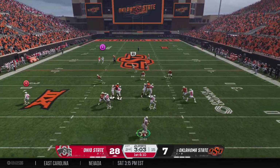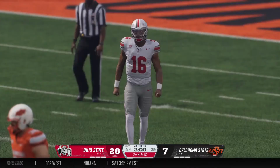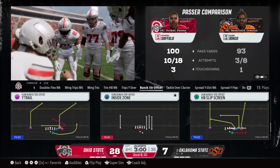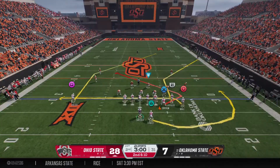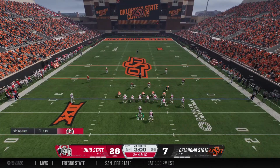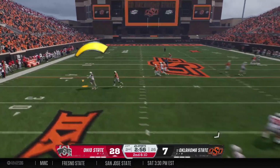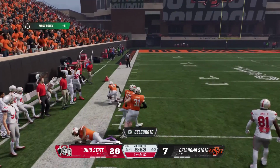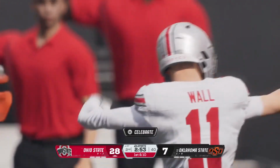Looking downfield on first down. Unloads to the wideout. Can't make the grab. Quarterback just missed him a little bit. What will they dial up on second, and a long way to go. Wants to throw again. Here's a heat. Makes the catch. It's Wall. And perhaps a touchdown-saving tackle as they get him down at the 37.